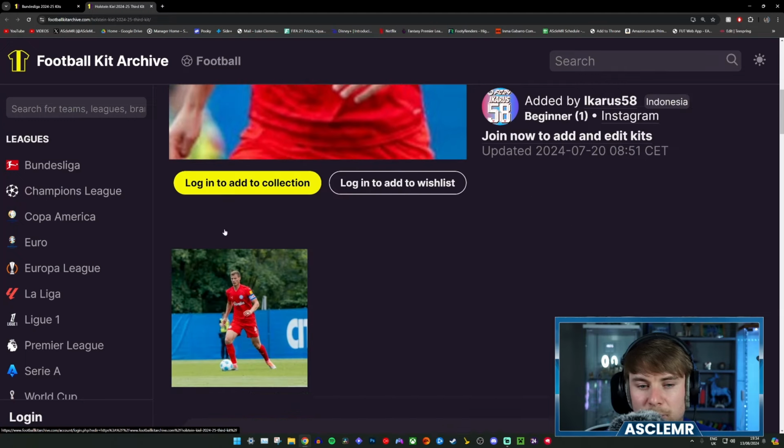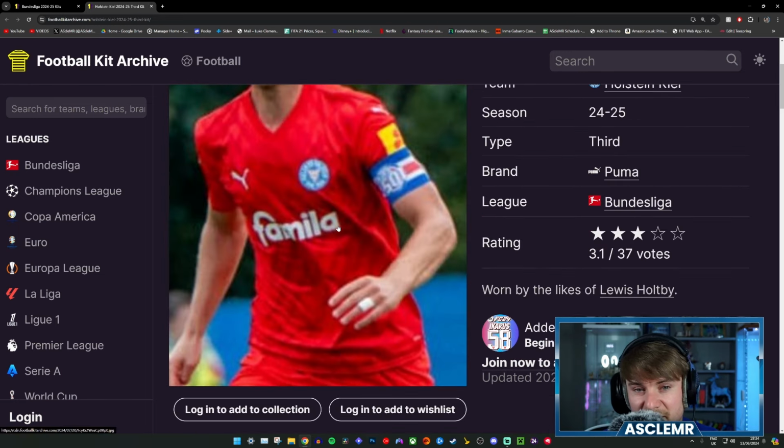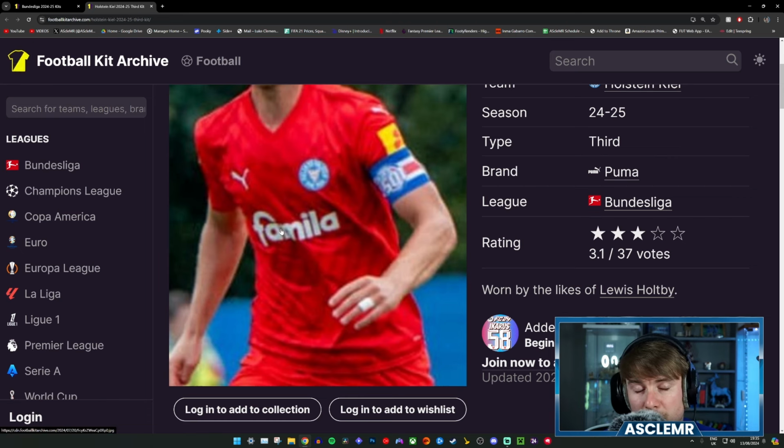Worn by Lewis Holtby. Lewis Holtby plays for them. What? Again, it's actually probably the nicer kit of the three. Just a red kit with some type of diagonal pattern on it. Looks really good. And the white writing looks a lot better than the red writing. I think it's the nicer kit of the three.